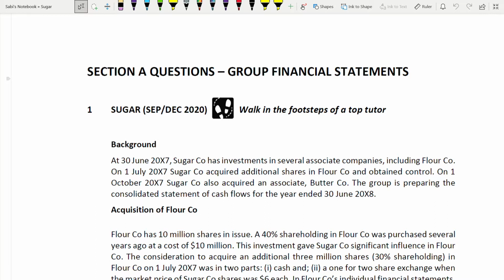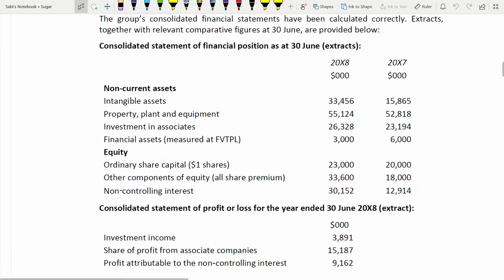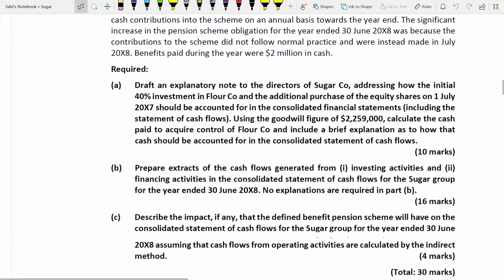Okay, so now let's start with question number 1, which is Sugar. It is from your latest paper. It's a big question and a lot of things need to be done, but don't stress. You need to break this down into small pieces of information. Let us go to the requirement. You see you have been given the financial statements, profit and loss, and a pension scheme regarding IAS 19.